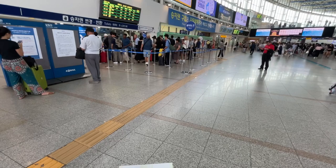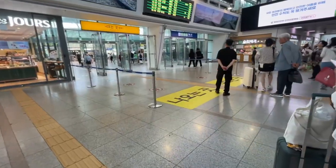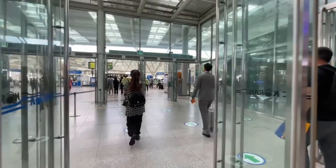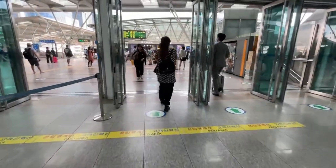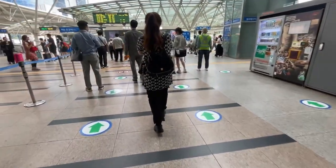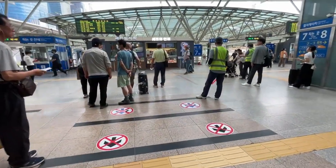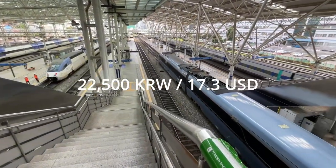There are two types of tickets, first and economy class. The one I was able to get this time was the economy. But I was told that I could only get a face-to-face seat. This was the first time for me to use KTX, so I didn't know it had a type of face-to-face seat. The fare was 22,500 Korean won. I think it's so reasonable.